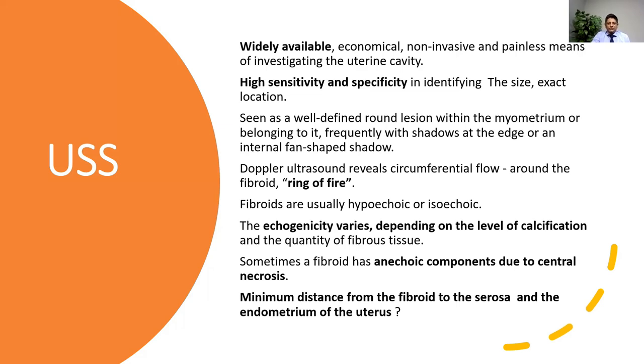Right, so ultrasound: it's widely available, economical, non-invasive, a painless means of investigating, with high sensitivity and specificity. Generally, a fibroid is seen as a well-defined rounded lesion within the myometrium or belonging to it, frequently with shadows at the edge or an internal fan-shaped shadow. People who are doing ultrasound scans would really know what I'm talking about.